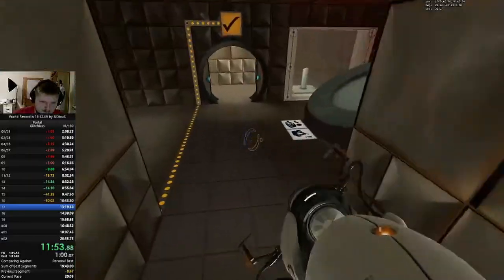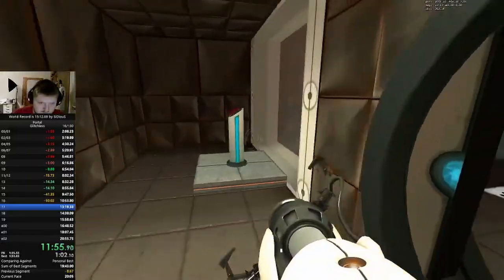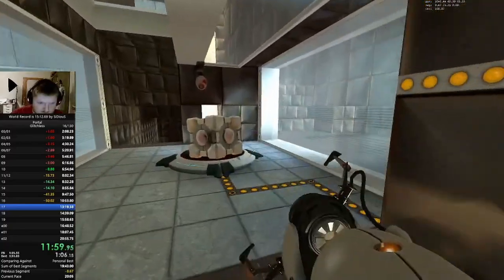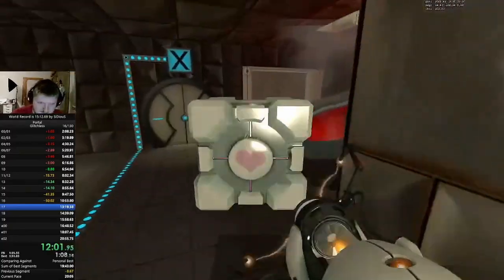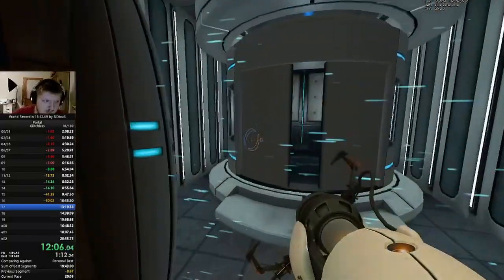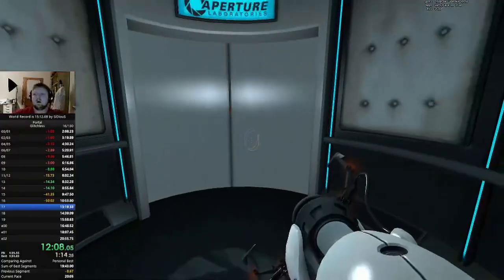You did it. The weighted companion cube certainly brought you good luck. However, it cannot accompany you for the rest of the test and, unfortunately, must be euthanized. You euthanized your faithful companion cube more quickly than any test subject.